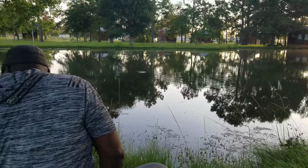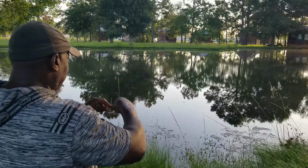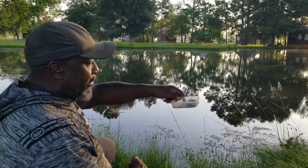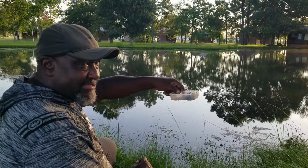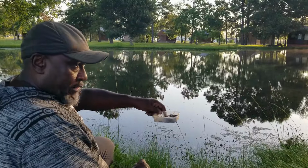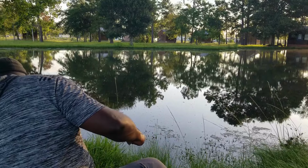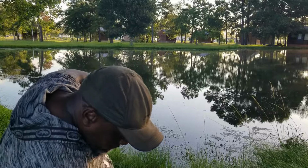All right, y'all know the routine. All right, fam, I don't know if I've shown y'all this before, but I use one container for my hooks, my weight, the whole nine yards. I usually fish with maybe one or two different size hooks. I use pretty much the same size weight. So why have all these separate compartments and these big old rigs for fishing when I fish for one thing, panfish, and I use the same equipment? So I just keep it real simple. All right, let's go.